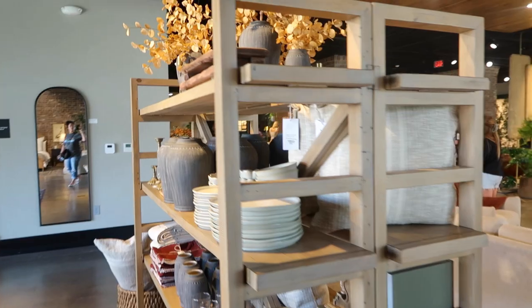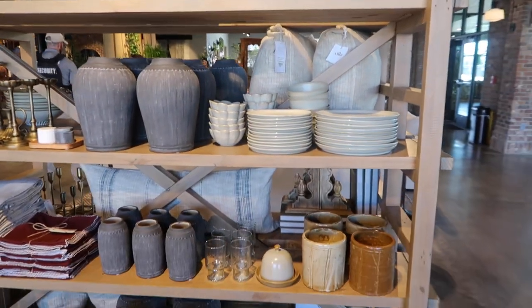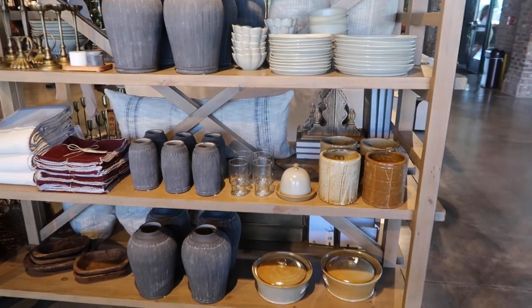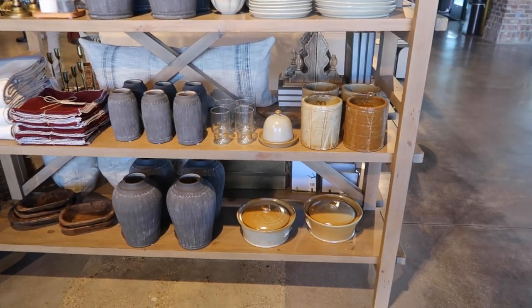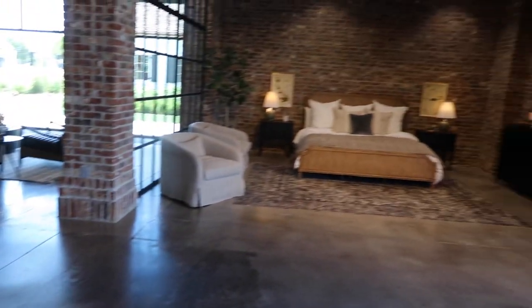I've noticed that they don't have a lot of stands around like this. So I'm wondering if they're changing up, and I'll explain later, but I wonder if they're changing up Magnolia Home versus the market.